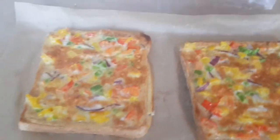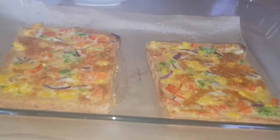It is done. As you can see, they have changed color and they look crispy. I'm going to cut them into pieces so that they will be easier to eat. Here you go.